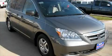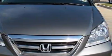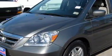This is a 2007 Honda Odyssey. Enough comfort and space for the entire family. The most desirable features on board this Honda include dual power seats, power windows, satellite radio, a premium sound system, front multi-stage airbags, an anti-lock braking system, and this vehicle has just over 30,000 miles.